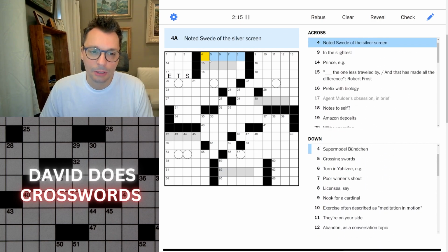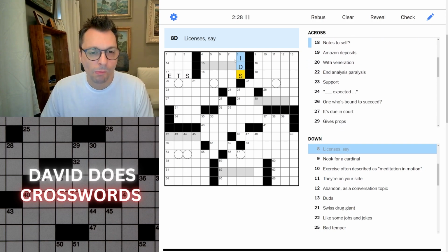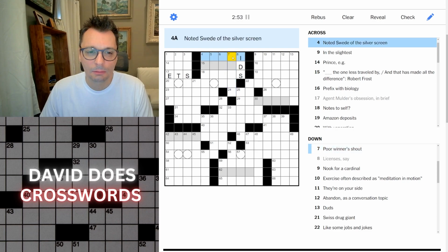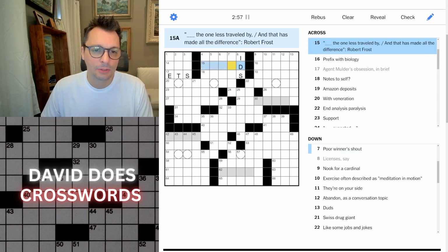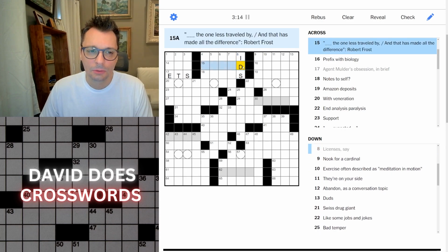Noted Swede of the silver screen. Oh, is that going to be? Yeah, that's going to be licenses. Licenses or IDs. What's her name? Poor winners shout. Not fair, maybe, or poor winner. Oh, a poor winner. So the person won. So they're not going to say not fair. They're going to say something like, maybe not I. Blank the one less traveled by, and that has made all the difference. I thought it was I took the one, or I chose, or I took the one. So that would be a K.